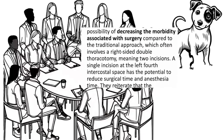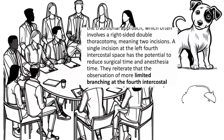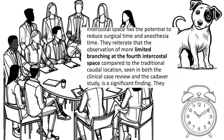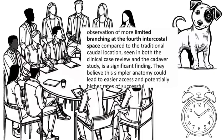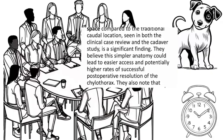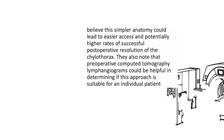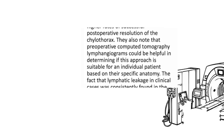A single incision at the left fourth intercostal space has the potential to reduce surgical time and anesthesia time. They reiterate that the observation of more limited branching at the fourth intercostal space compared to the traditional caudal location seen in both the clinical case review and the cadaver study is a significant finding. They believe this simpler anatomy could lead to easier access and potentially higher rates of successful postoperative resolution of the chylothorax. They also note that preoperative computed tomography lymphangiograms could be helpful in determining if this approach is suitable for an individual patient based on their specific anatomy.